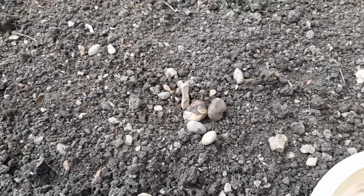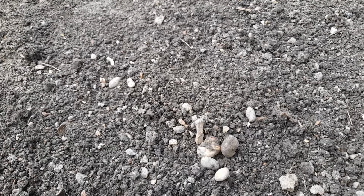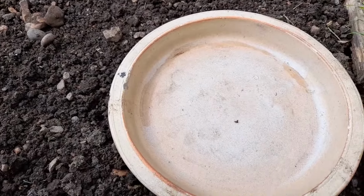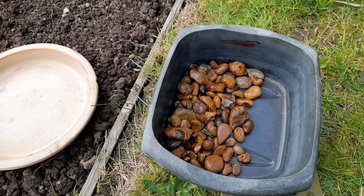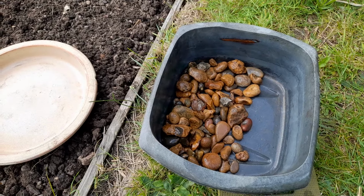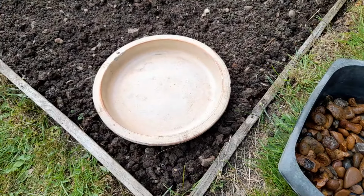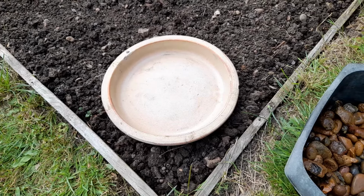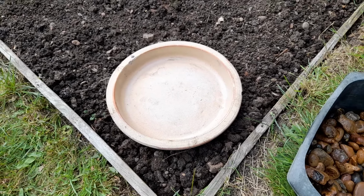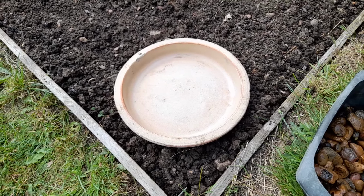There. I've got hosts of stones already here that I can give a really good wash to and pop into this bowl. So I've picked these off the top of various beds here, given them a really good wash. Most of them are flint, and I'm going to pop them into there, and then we'll fill it up with water. Well, we won't completely fill it up because we want the pebbles to act as a platform for pollinators and bees and things to be able to land on and drink.